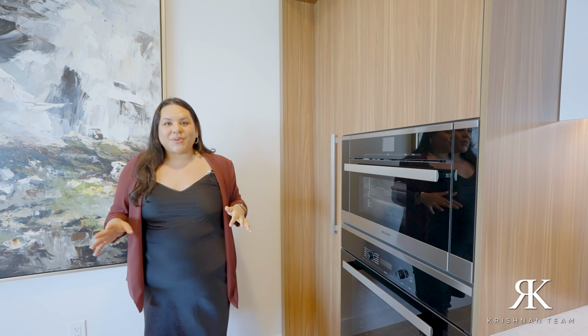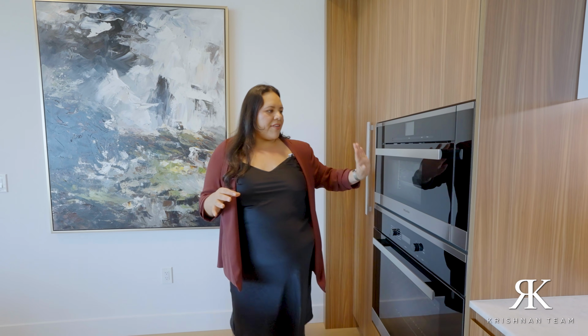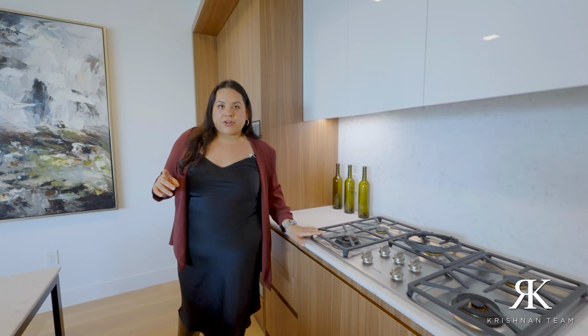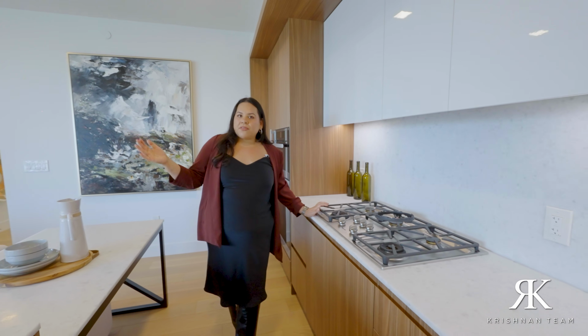This kitchen also comes with a high-end Miele package throughout, so you have appliances here. You also have a 5-burner stovetop. One thing you'll notice with newer buildings is that buildings moving forward are all going to have electric or convection stoves. So people that cook a lot know that burners are just better for cooking overall. So you actually get to keep that here.